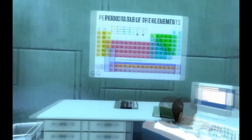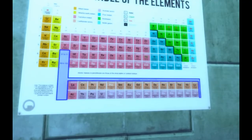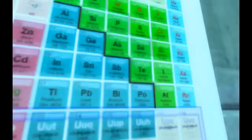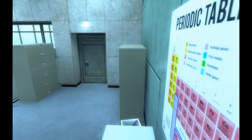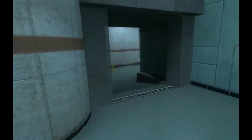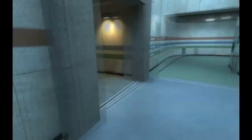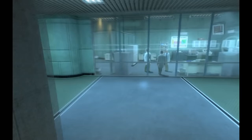Periodic table of elements! Oxygen equals 15.999! There it is. Let me jump up. Oxygen, nitrogen, carbon, boron. These are the diatomic elements on the periodic table. Oh, what's in here? Lines are closed. Fine. Oh, boron's not a diatomic element. I'm wrong. What's down here? Don't load a map. Don't load a map. Yeah!